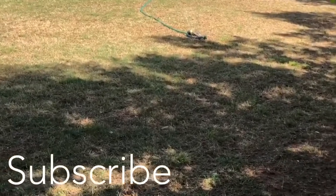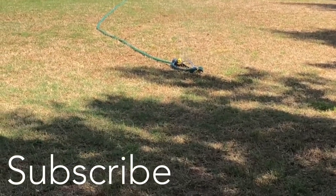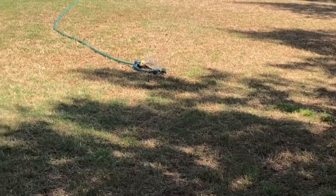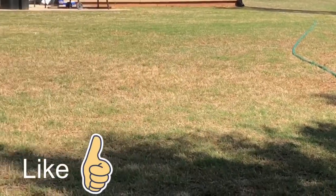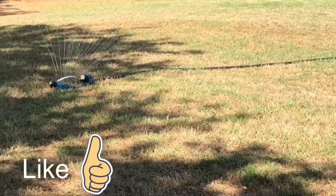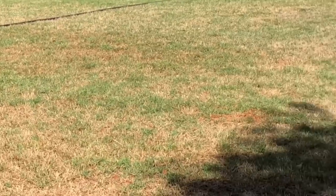So irrigation is very, very, very important. 1 inch per week. Keep that in mind. You cut your grass at 1 inch. But yeah, the irrigation is very important. If you have an irrigation system, I mean, you're in luck. But irrigation would be number 4.